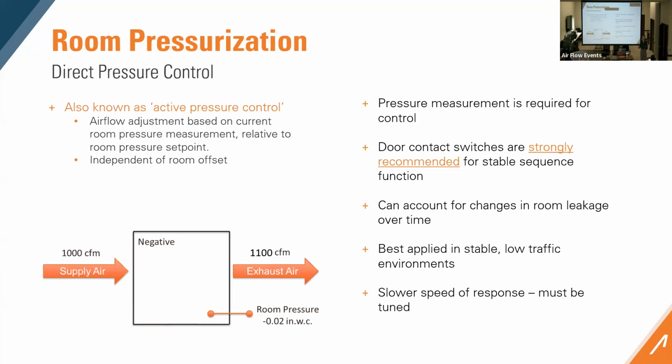Typically this would be done through some type of PID loop, which means that over time it will be measuring and making adjustments. However, it also means that if your door is open and there's nothing to tell the PID loop, it will continue to try and make those adjustments. And it's not reasonable to try and maintain pressure when your door is open.